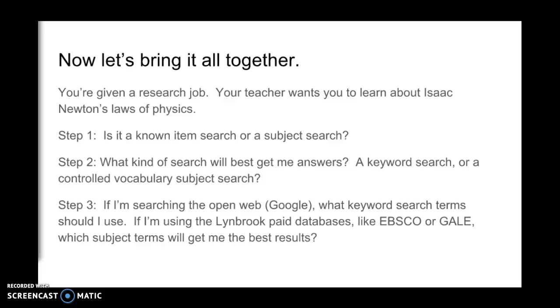Now let's bring it all together. Say your teacher wants you to research Isaac Newton's laws of physics to prepare you for a unit on gravity. Here are the research steps to guide you and your planning. Step 1. Is it a known item or subject search? The answer will give you the first clue about how to conduct your search.